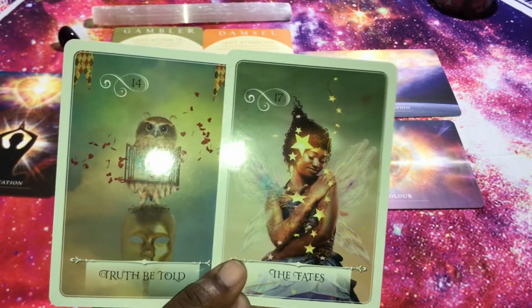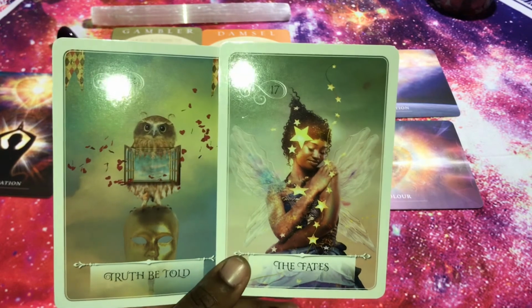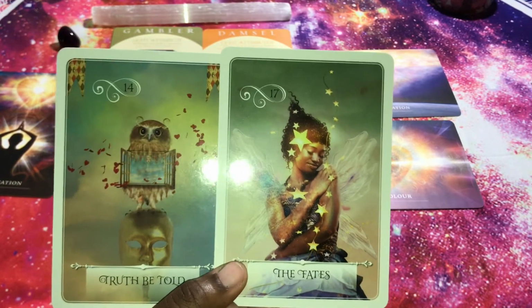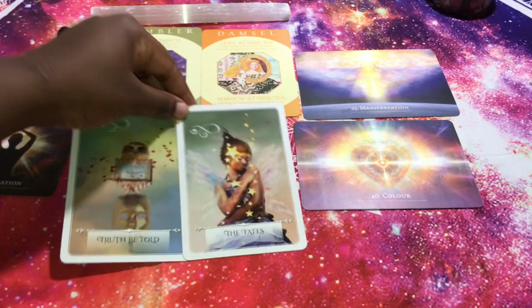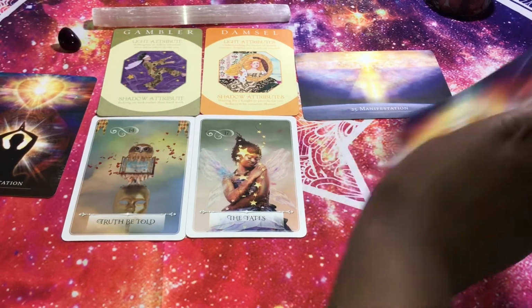Is there anything else, spirit? Yeah, okay, definitely you're going to have peace in your life. You're going to be very calm, have peace in your life. And things will get better. I feel like some of you may have been going through a really rough time. Things will get better. You're meant to be happy.